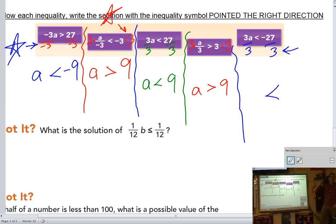It's the number that I'm operating with. So I divided by 3. It's not what I divided by 3, it's what I am using. So here we divided by a negative. Here we multiplied by a negative. So both of those we flipped it. But here we divided by a positive, don't flip anything.